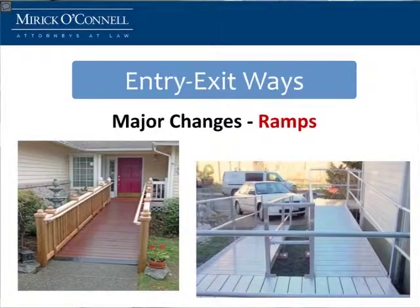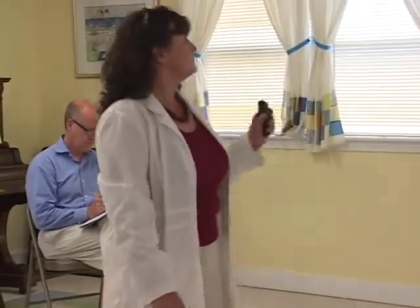And you can see this person had 5 steps to go up. So it had to be able to go out, down, and around to accomplish the slope correctly. And your building inspector will be able to help you with that.